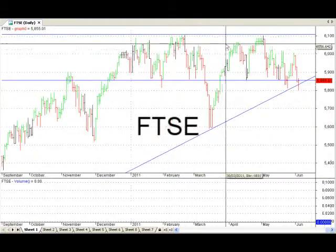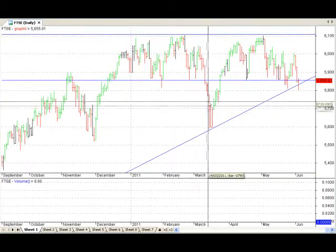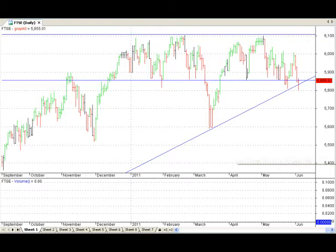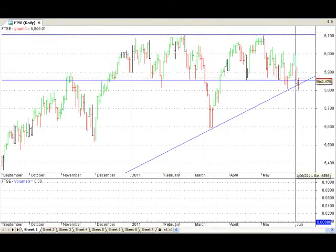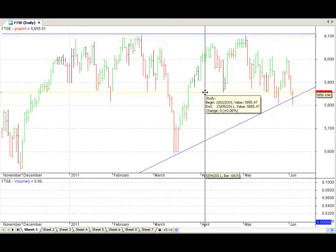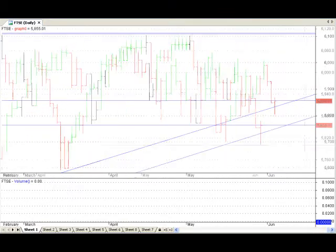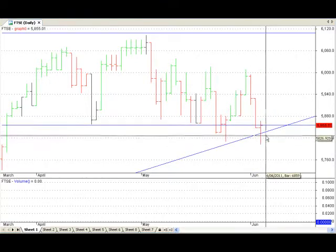Over the last 6 months, we've had this sideways range, except for this anomaly in March 2011 when the Nikkei fell and all that stuff happened in Japan. Guys, we've got massive support at 6,001, massive resistance at 6,100, sorry, and quite a decent amount of support at 5,850. Now, what we've got, the last move on Friday for the FTSE in Europe is this single bar here.